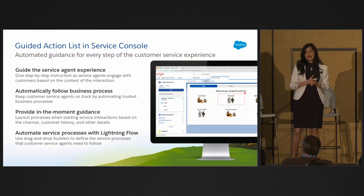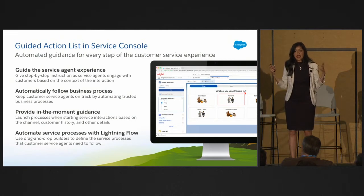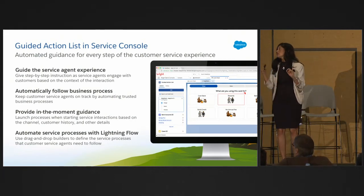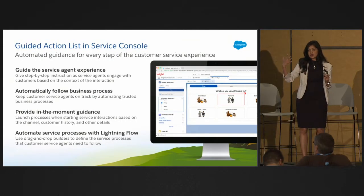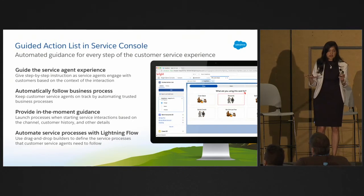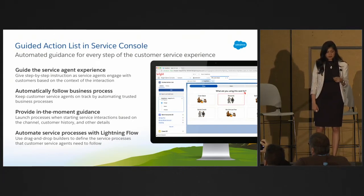We're bridging that gap by a new product in Service Cloud called Lightning Flow for Service. And in the product, we've introduced a brand new component called the Guided Action List. The Guided Action List in the Service Console helps your agents. It gives them a menu of actions so that your agents can go into console. Once a case or a contact loads up, they can see a predefined set of flows that admins have configured that they can then use to solve, troubleshoot customer support requests.